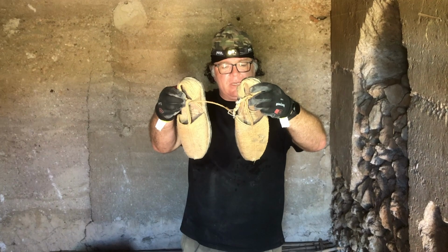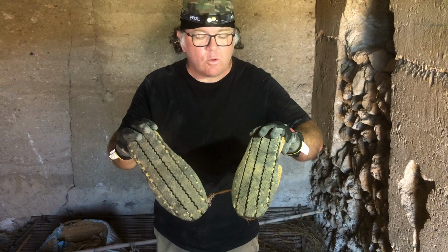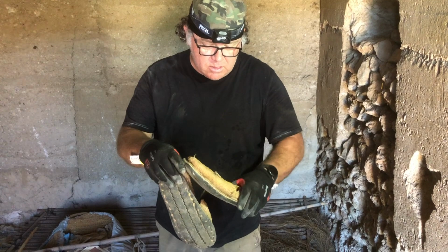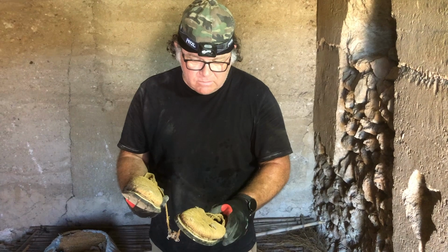Left or which is right. There's some traditional old brogue shoes with a cross ply tyre sole. Isn't that fantastic? Brilliant. Don't look like they've ever been worn. No. Circa? No idea how old.